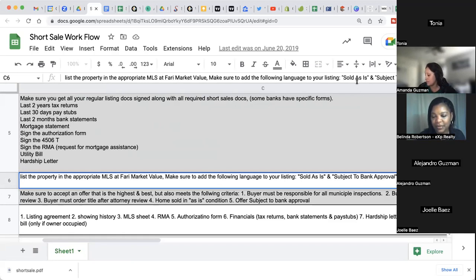Because when we list it at fair market value, fair market value may be less than what they owe. So if someone is like, oh my God, I'm going to get this home for $300,000, they make an offer for $300,000, then they don't get it. They're like, hey, that was false advertising.